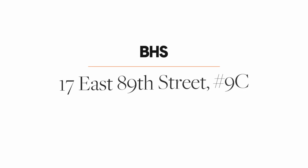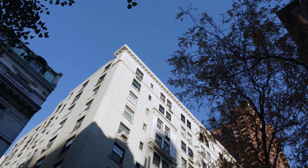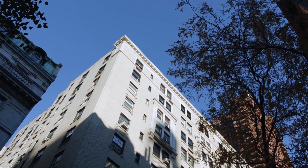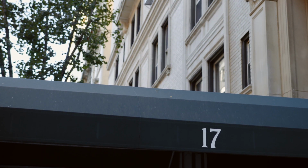I turned the corner on East 89th Street and I saw this majestic 1925 pre-war building, and at the end of the street was Central Park, and I knew this is it.